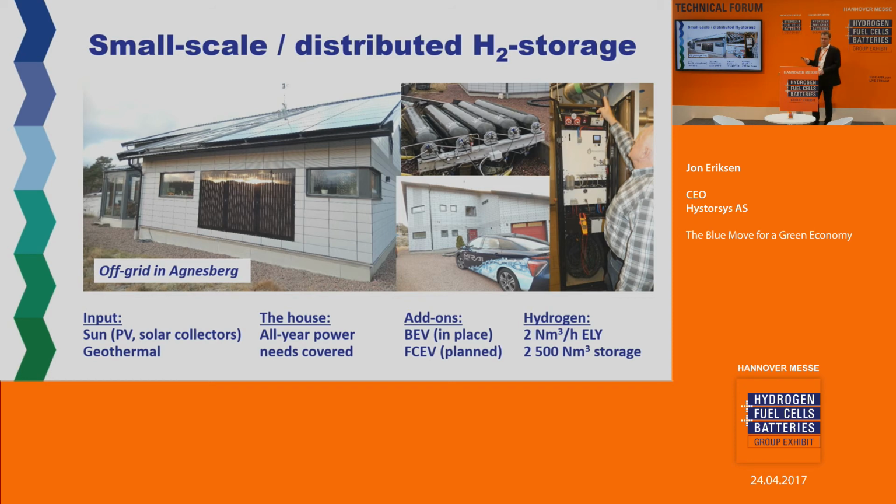He also has a battery electric vehicle, and he plans to introduce also a hydrogen vehicle. But his main purpose is to store renewable energy from the summer to the winter. And he's doing that using water electrolyzers and with a small storage on ground.